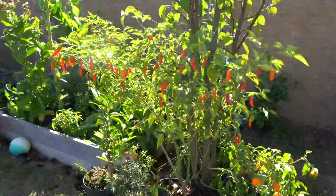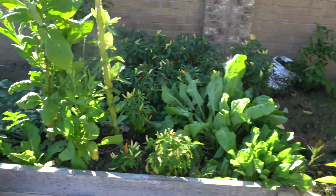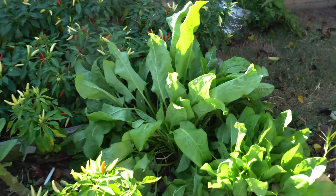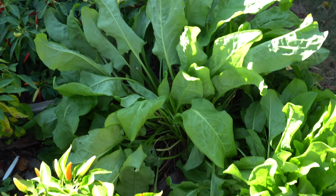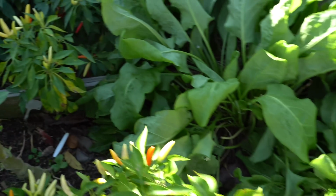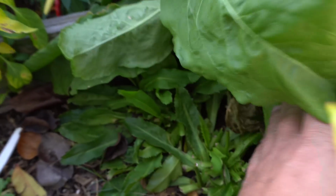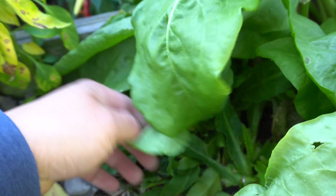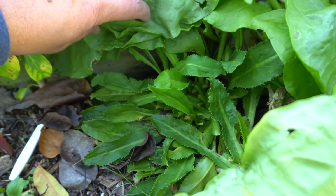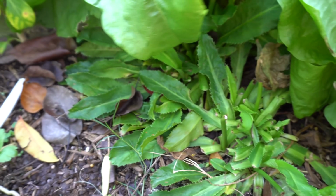So here's more peppers right here. And more of my sorrel, because I love sorrel. You see how well they grow in the wintertime? And then I have Culantro. I grew this Culantro right here. You see, the sorrel helps shade the Culantro from the sun, because these things don't like too much sun. So if there's something that kind of shades them a little bit, they will grow nicely.